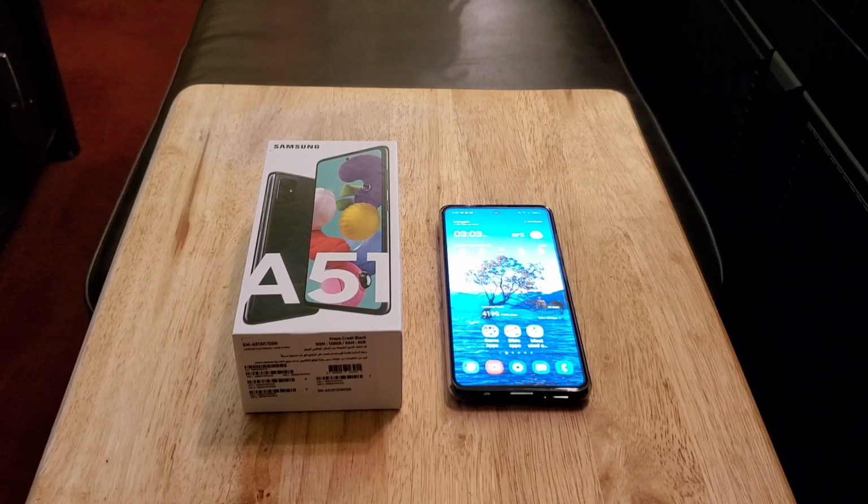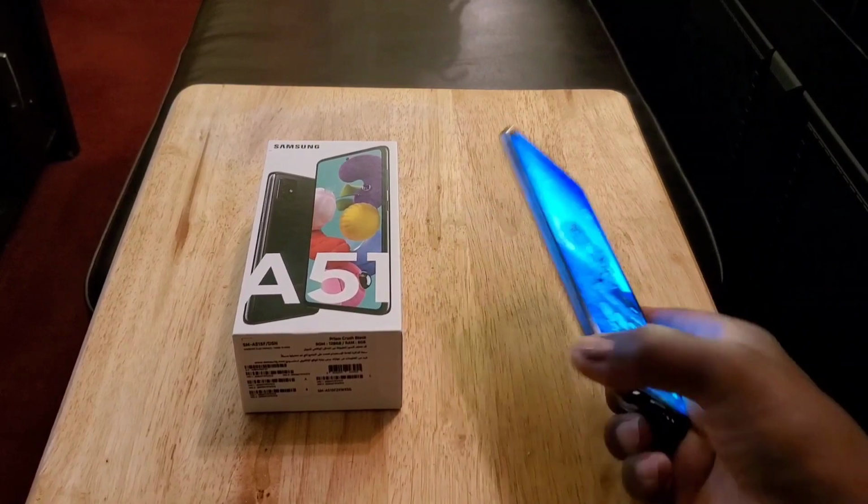15-watt charging is just too slow for a 4,000 milliamp battery. The in-display fingerprint sensor is too slow. The software, I hate to admit it, but it's a little laggy. It just is. It's real choppy with the animations. I don't know if it's the animations themselves or it's just lag. I don't know, but there's not enough smoothness to the UI. It's just not.